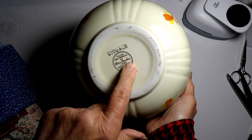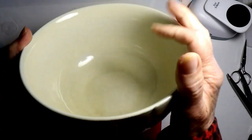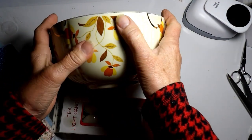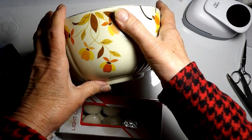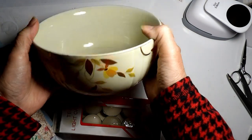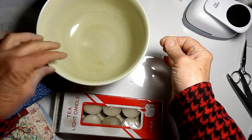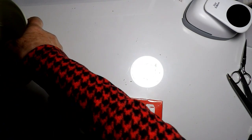And I got this Jewel Tea Hall's Superior Quality kitchenware little mixing bowl. My husband can remember his mother having a set like this, and we have a teacup and saucer with the same pattern. There was a salesman that would go around to the houses selling Jewel Tea, and you could win these parts of the sets as prizes. So we got that to remember his mother by.